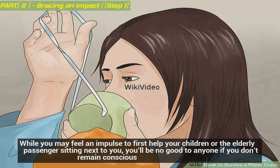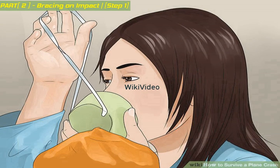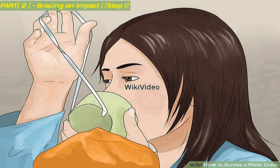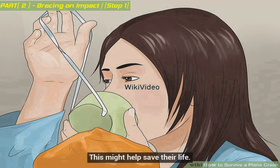While you may feel an impulse to first help your children or the elderly passenger sitting next to you, you'll be no good to anyone if you don't remain conscious. Also, remember that you can put somebody else's oxygen mask on even if they're unconscious. This might help save their life.